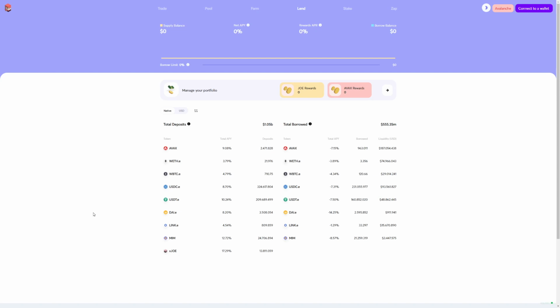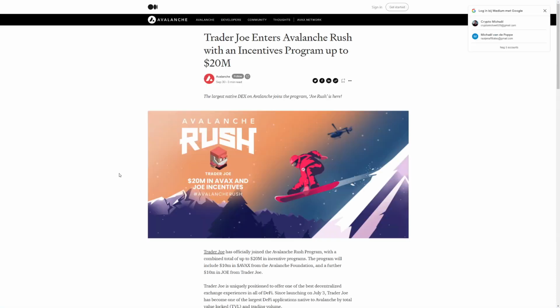In the future, xJOE is expected to be added to Banker Joe as well, further increasing the utility, potential rewards, and therefore also the overall value of the token. Staking rewards in the xJOE pool are currently 32% APR. The yield farm pool for xJOE is 21% APR. And within this lending protocol, you get 70% APY.